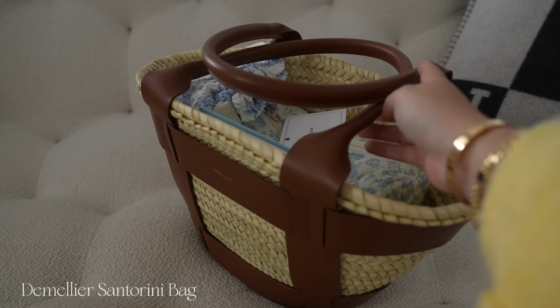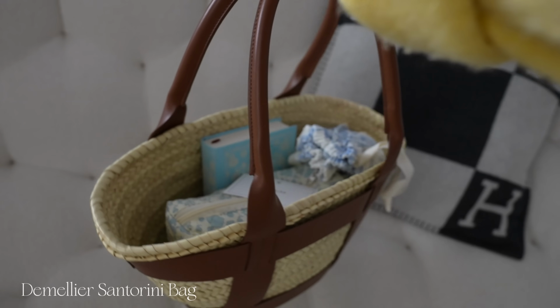And I got this bag sent by Demellier, and this has become my beach bag. I really want to have just a beach bag where you have your stuff, and when we go to the beach, this is the bag that I just grab and I don't need to take or add anything beyond my wallet, my phone, and the book that I'm reading at that moment.